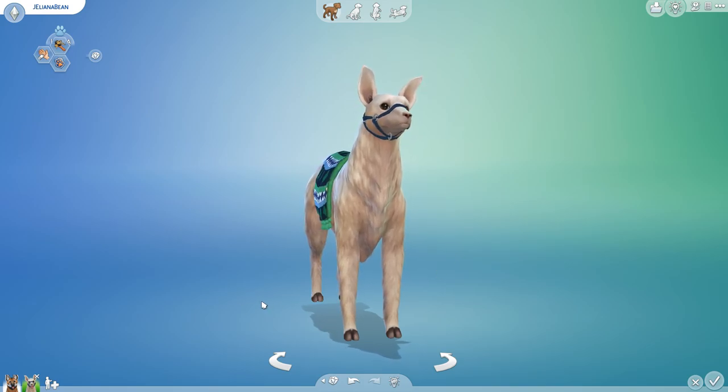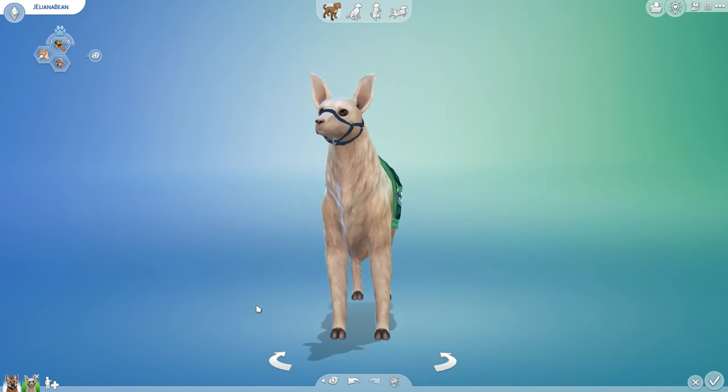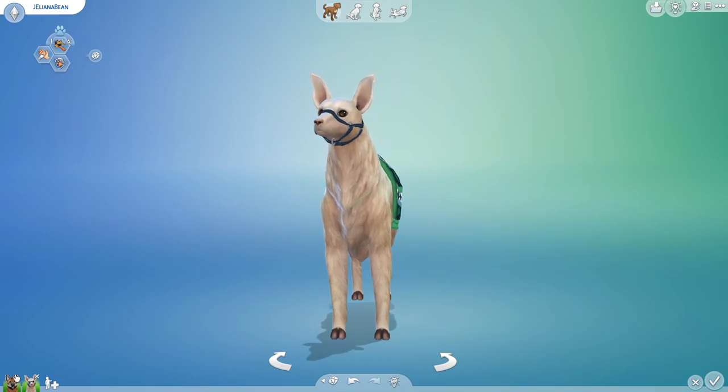And wait a second, if I'm making a bunch of llama crossbreeds, does that mean I'm about to have a bunch of spitting maned wolf llama babies? Wow, I really didn't think that through. All right, well, let's go ahead and get this over with then.